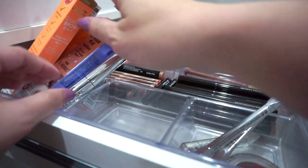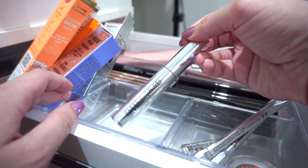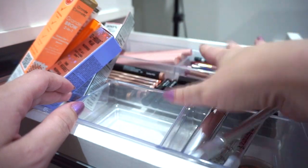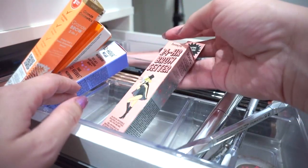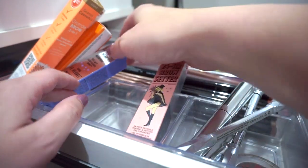Then for these brow gels, a lot of things I have not tried, but I have tried the Anastasia Clear Brow Gel. This is the best clear brow gel to me, so I would say yes to that. No to the Benefit 24-Hour Brow Setter. The brush is not my favorite.